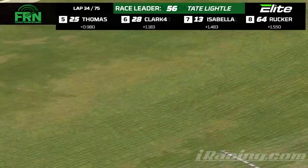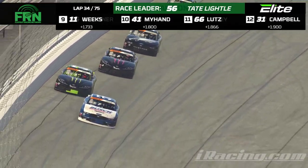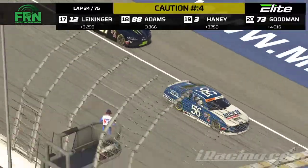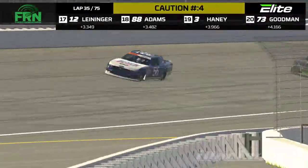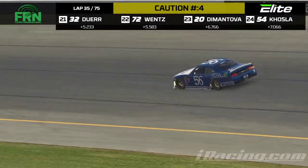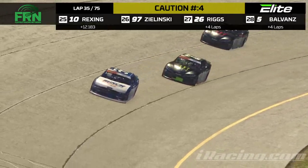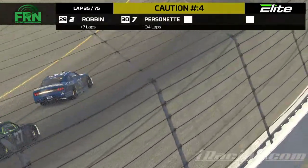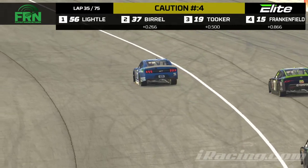Move back up to the front there, and as you mentioned, Tate Lytle has not pulled away. As a matter of fact, he's getting reeled in for the race lead by Ethan Burrell. Yeah, and we got a yellow now here, a yellow at the back. I missed it. Going to wave for the 4th time here at Michigan. And this might be the caution that Tate Lytle might have been looking for, perhaps. Yeah, he's going to be just almost to the halfway point. We're not quite there yet.